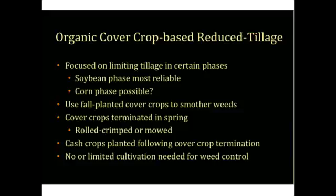We let those cover crops continue to survive over the winter. They start growing again in April. And then those cover crops are terminated in the spring. So we're terminating at a very specific phase, when the heads of the cover crops, the cereal grains, start to flower. And then they're either rolled, crimped, or mowed. The cash crops are then planted directly into that rolled cover crop following termination.